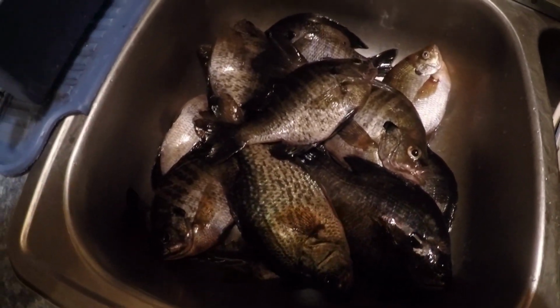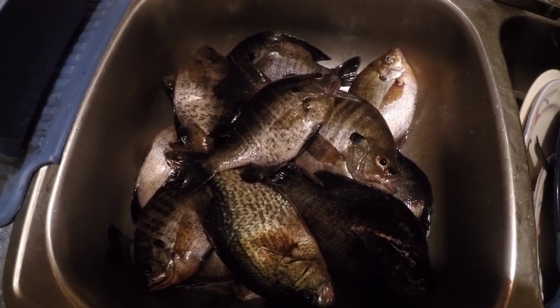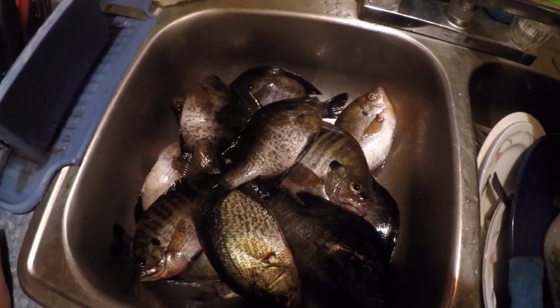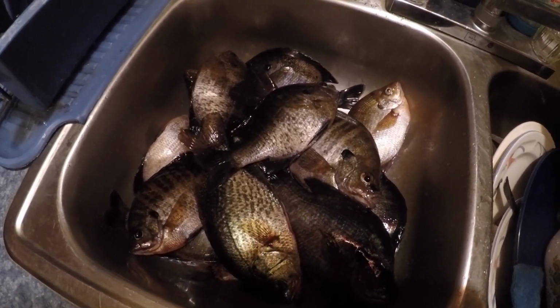But anyhow, we got out and enjoyed the evening. We didn't set no records or tear them up real bad today. Caught some on the popper that had to tear the mouth to get the popping bug out. So I had to bring them home.